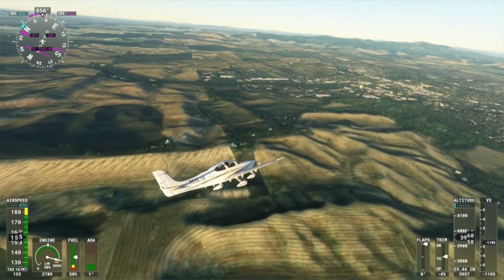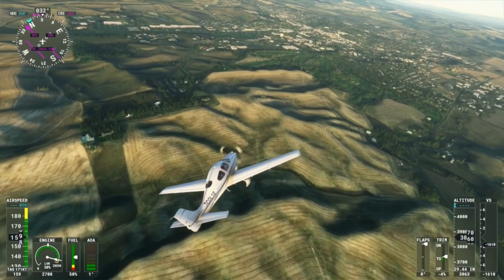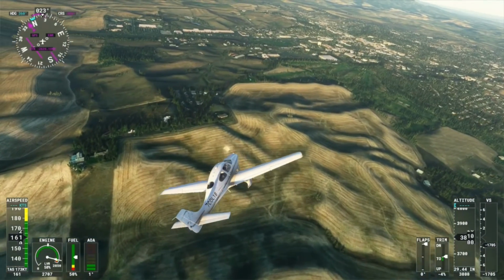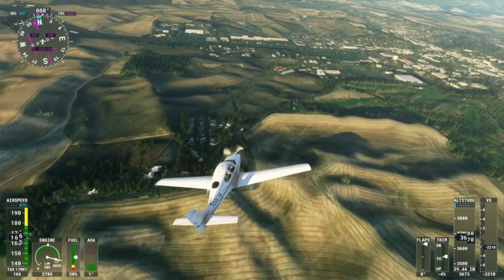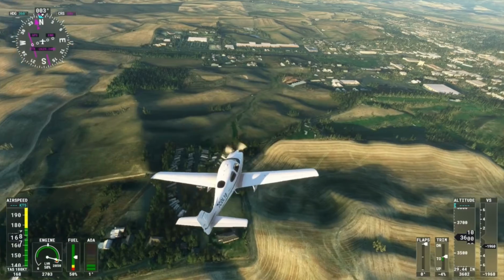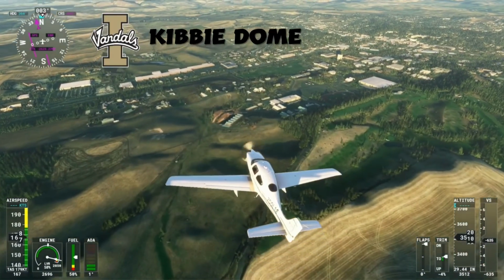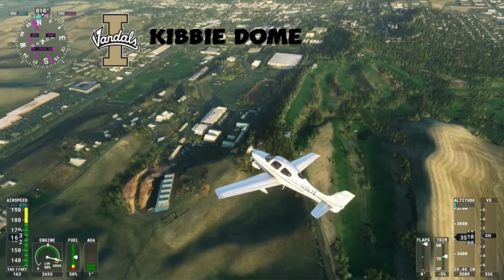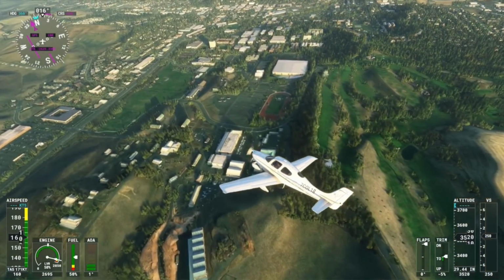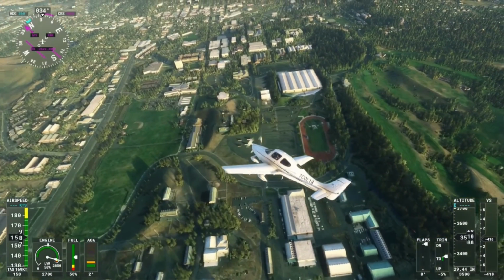And we're looking for the Kibbe Dome here. The Kibbe Dome, and I think they call it the Cowan Spectrum for basketball, but it's just inside the Kibbe Dome. They just partition things off and make it into a basketball arena. So the Kibbe Dome to the right, the square building. It's really not square in real life. It's a round roof, but they built it square in this for some reason. So there's the Kibbe Dome.